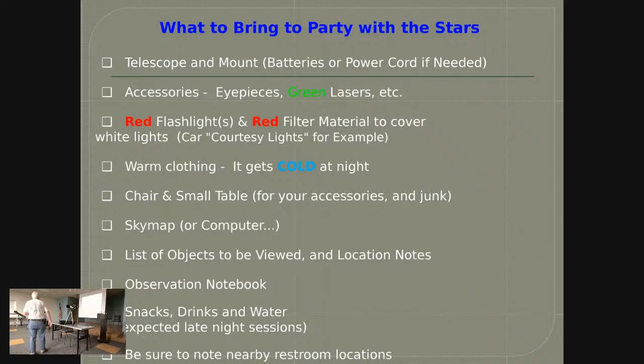Okay? Warm clothing. My wife and I went to the Grand Canyon Star Party. It's in Arizona. That's where the Grand Canyon is. It gets cold at night. We didn't plan ahead. And you can't go to a store in Arizona and buy a winter coat. They don't have them. We ended up going to a Salvation Army type thing and bought some warm clothing for, I think, $3-4. Dumb. But hey, it gets cold out there.